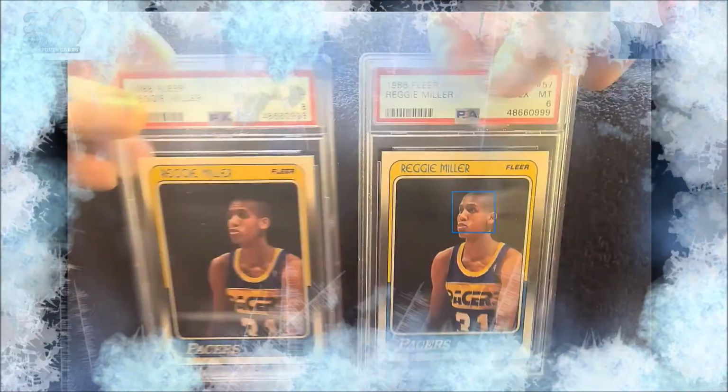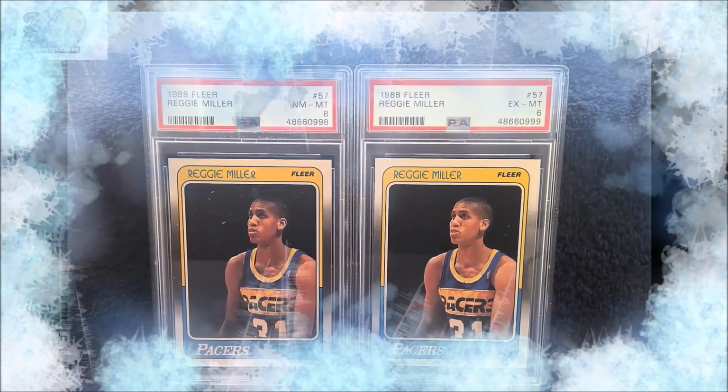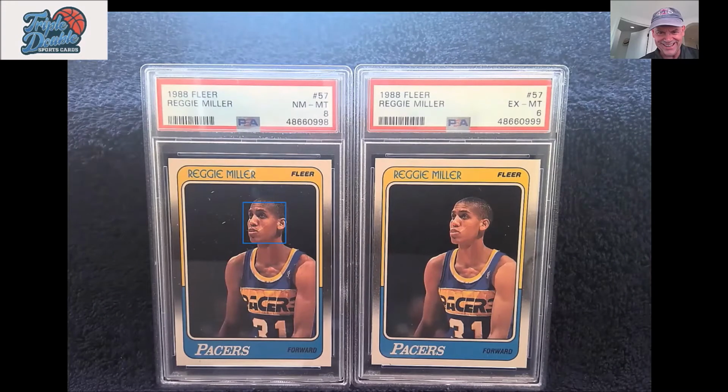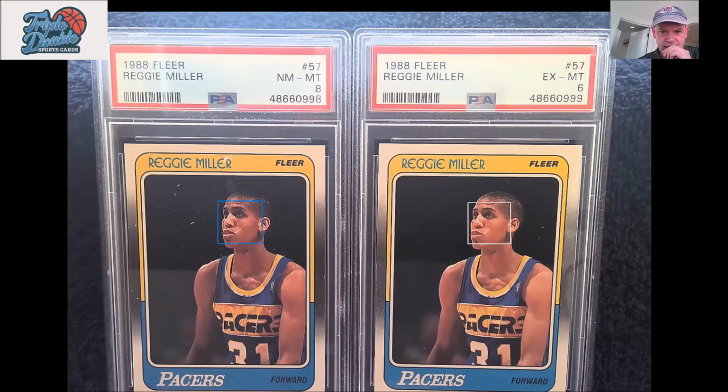How disappointing. Boy, it's not good that I'm ending on such a crappy note here. I guess the point is, though, why is that a 6? You know what it is, now that I'm looking at it, and I think we mentioned it on the other videos with 88s, when you get that ink error where the printing is really poor up and down the side of the border, see all those speckles? I called that snow when I did a PSA reveal on the Scottie Pippen card, and they don't like that at all. They downgrade that big time. So I guess that was the issue.